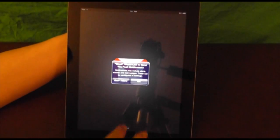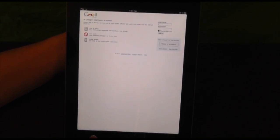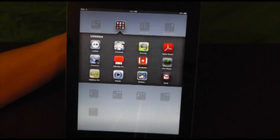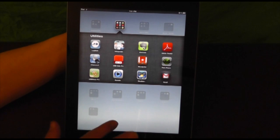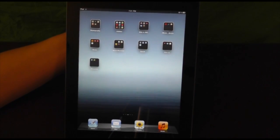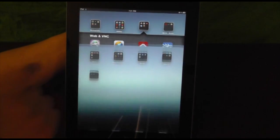Gmail. Pretty much speaks for itself. Just connect to your Gmail account and you'll be able to use the Gmail app. Never have to use your email app again because the regular email app isn't that great. The Gmail app is pretty cool. So let's check out some web and VNC stuff.